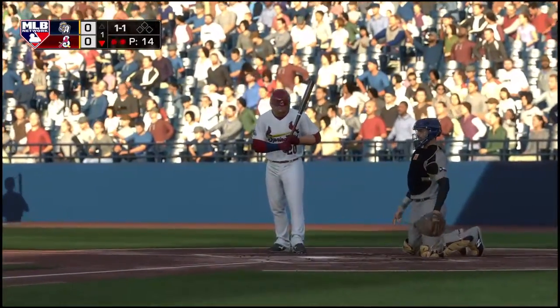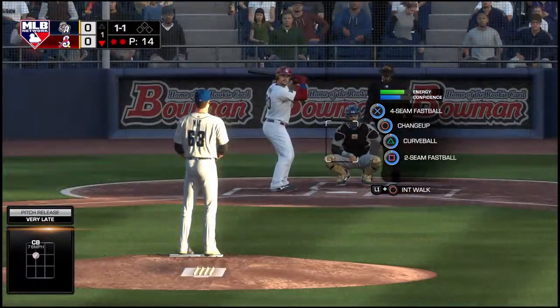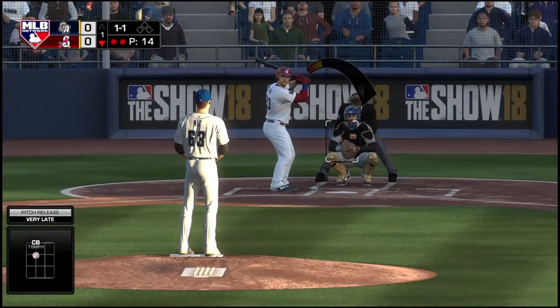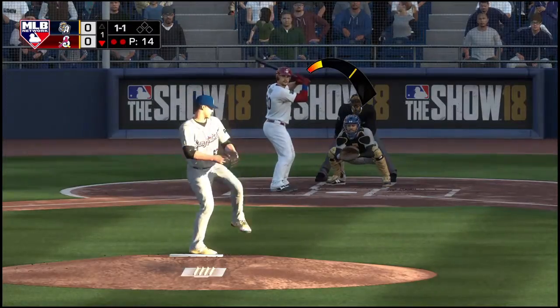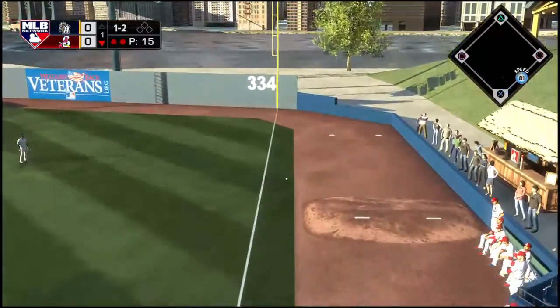I know to the fans that probably looked like something good to hit, but unless you're sitting breaking ball right there, I don't care if it's middle of the plate. That's a tough pitch to pull the trigger on. Line to the right side, but foul.